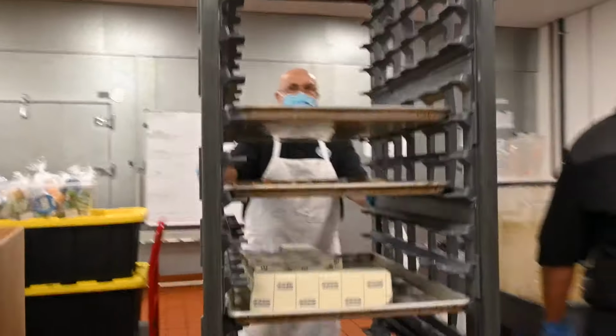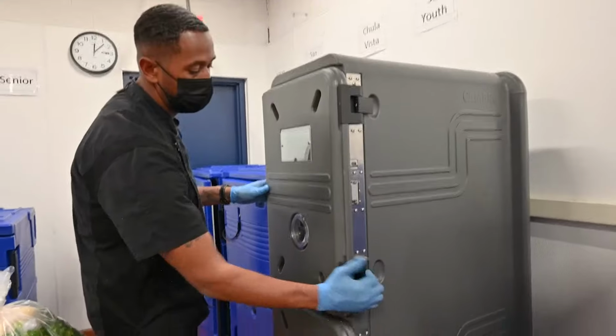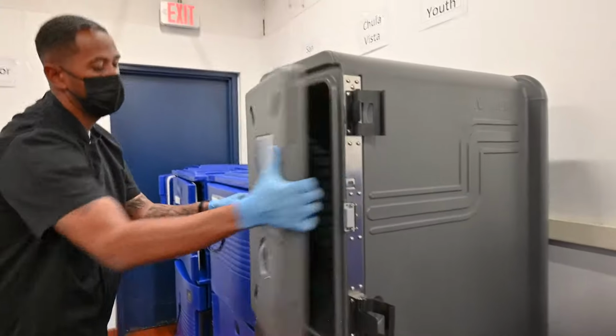I can't say enough good things about Cambro. We love Cambro, and I don't see us using any other type of product. It is our number one.